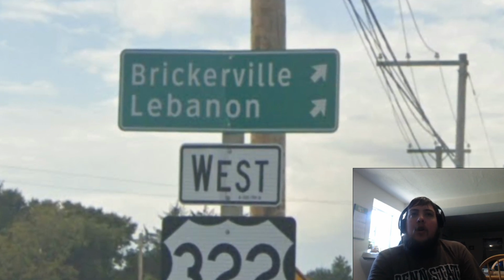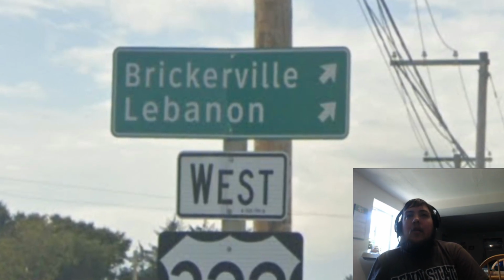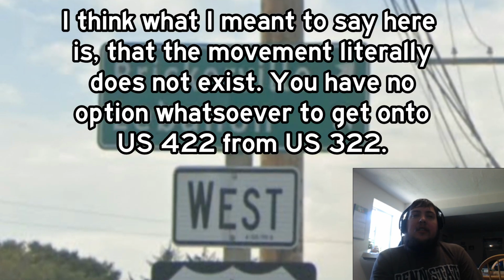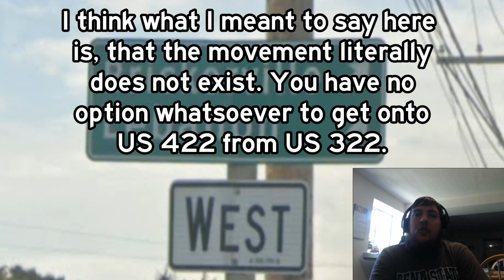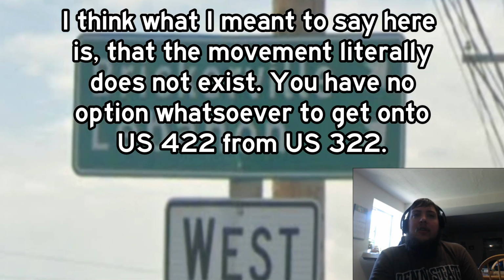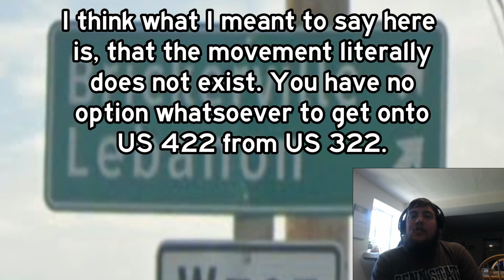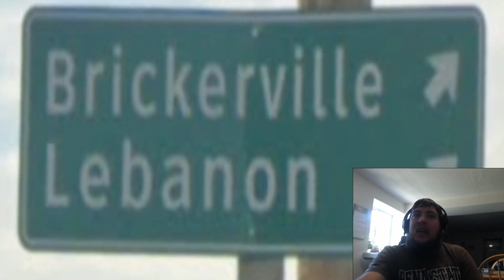Because I think Hershey is a little bit less important for westbound 322, because the junction with 422 is not so important anymore. In fact, I don't even think we can get onto eastbound 422 because 422 ends at 322. It has its eastern discontinuous section, and we can't even get onto it from there. So I think Hershey is less important for westbound 322, although I think it's still worth signing because of the chocolate factory and also Hershey Park. I didn't even mention that in the eastbound video. Somehow that slipped my mind, but yeah, absolutely we should not be signed for Brickerville. Although again, I think Lebanon is okay.